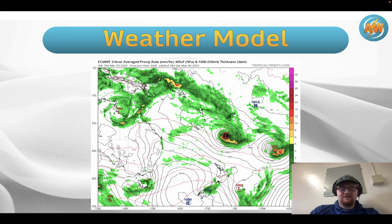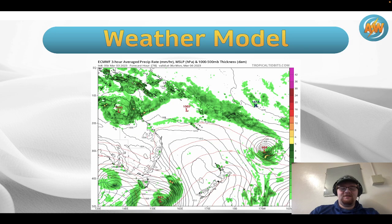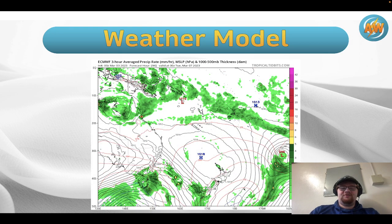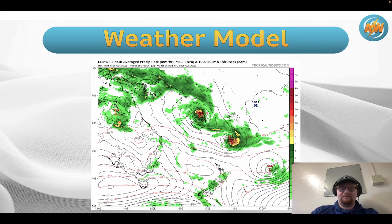This is the European solution. It does look to have a little bit more strengthening involved than the GFS solution. However, the track is very similar, heading out to sea after impacting Vanuatu.